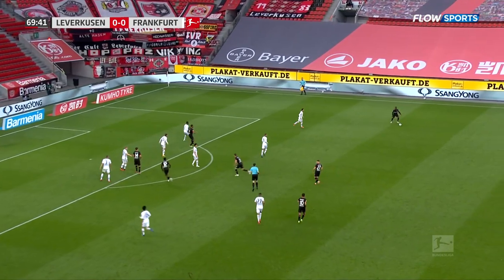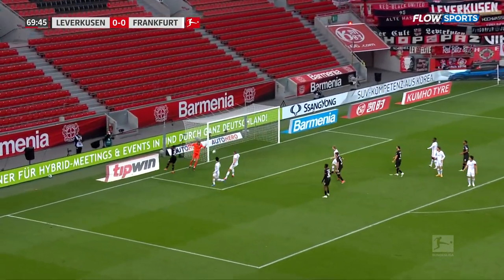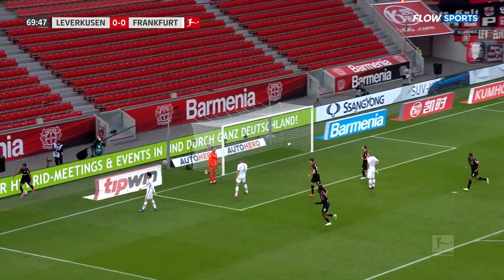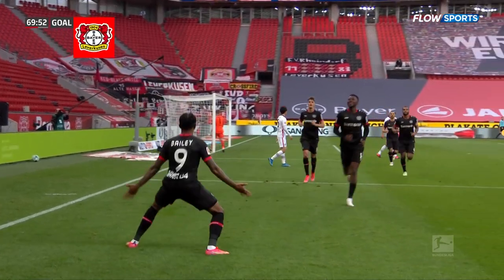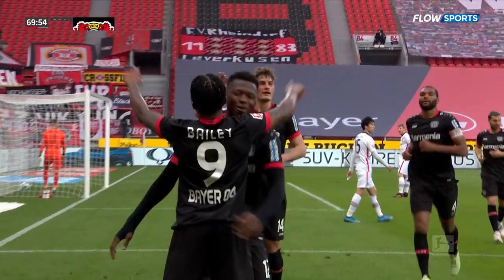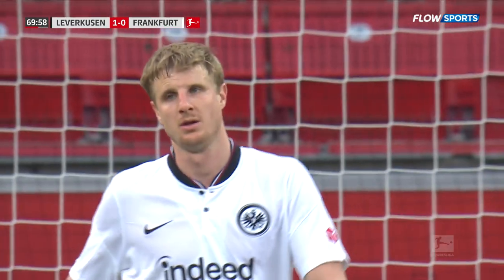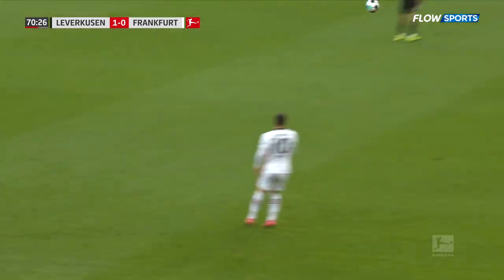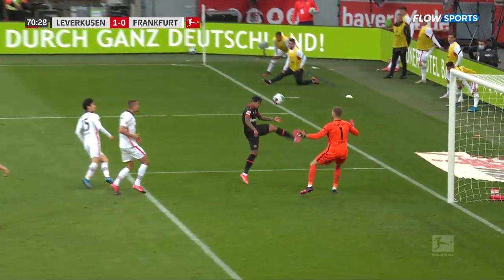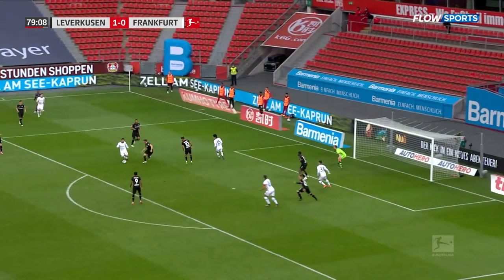Dragovic. Tapsoba. That's a great ball from Tapsoba, and that's a great finish from Leon Bailey to make it 1-0. What a pass! What an absolute gem of a pass! And Bailey just has to hang his foot there and turn it past the keeper. Bailey does well with his touch. Just guides it underneath Trapp, just underneath his legs, as he nutmegs him in the air.